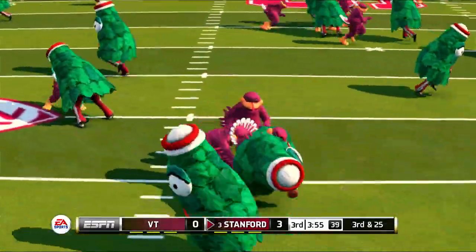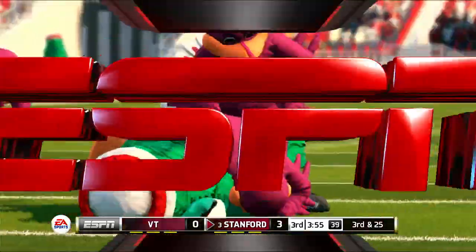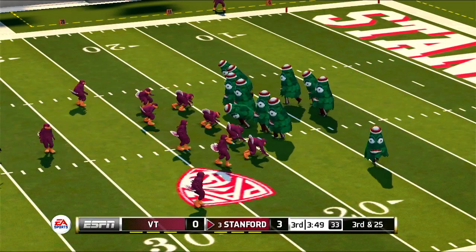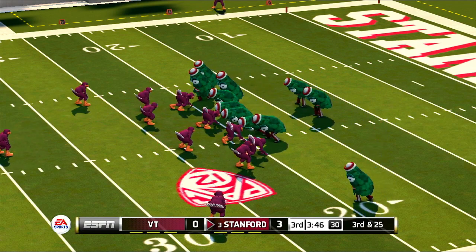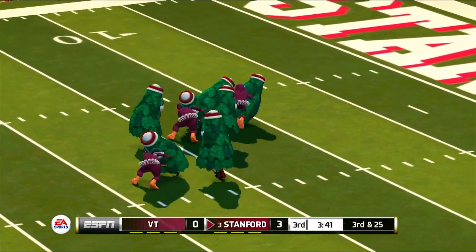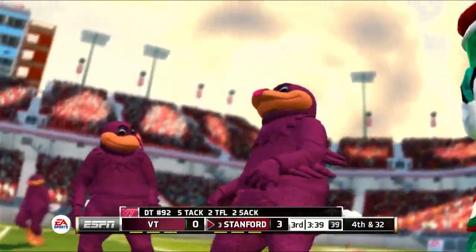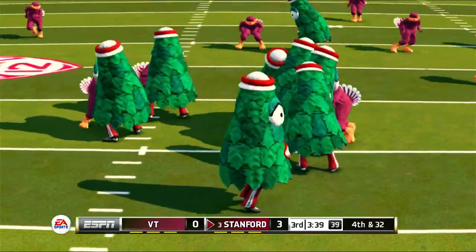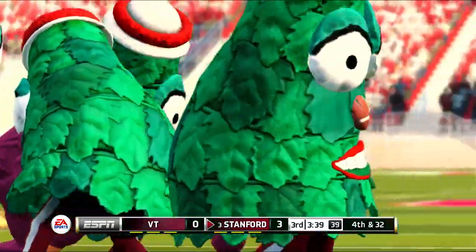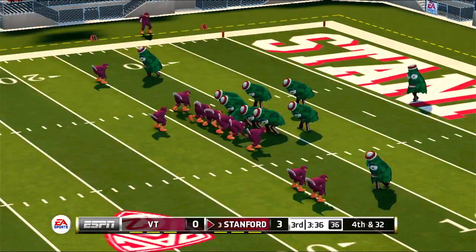Third down. Just a great series for the defense to force the three and out and get that kind of pressure on the quarterback. We go to work. The sack makes this a fourth and very long.